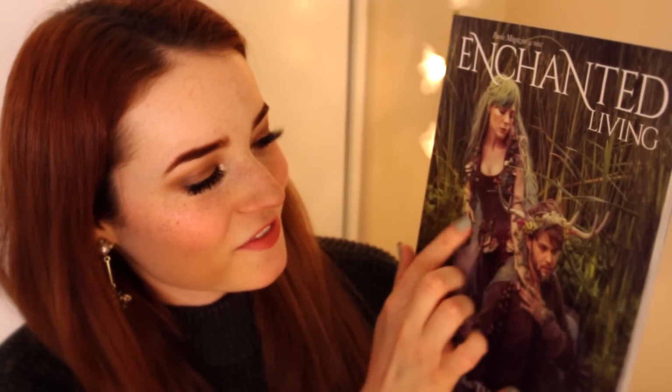Starting with the cover, we've got a couple of fae people. This lady has some long, wavy, moss green hair and a brown bodice with felted mushrooms growing over it, fluffy tulle skirt, and then this antlered fellow with moss growing over him. I wonder why they chose to change their name from Faerie magazine to Enchanted Living.